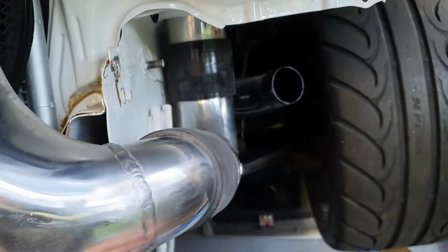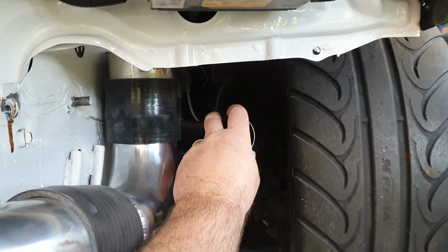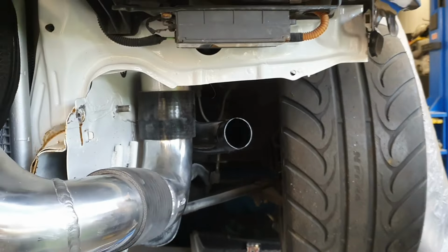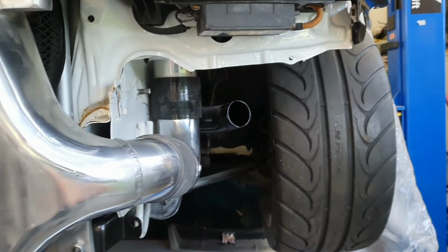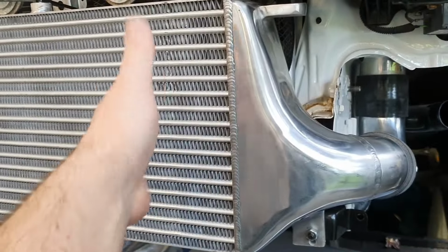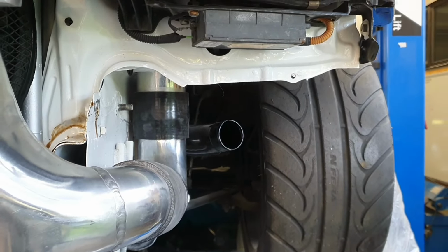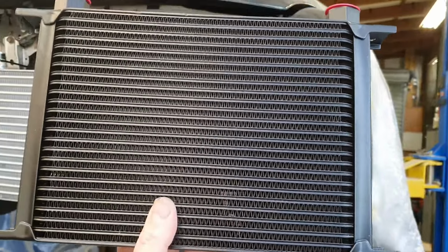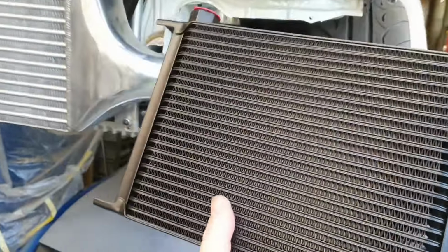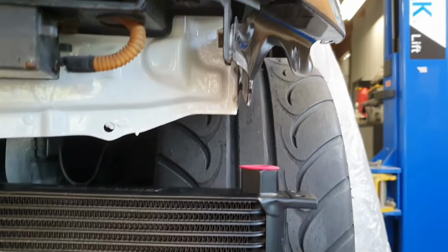So that'll be good. Don't worry about this, this is going to disappear as well. We may even be able to get the oil cooler mounted in there horizontally, like fins vertical, tubes horizontal. There could be enough room. Let's have a look. Oh, it's too big. Look, it's as big as the front of the car. It is too big.